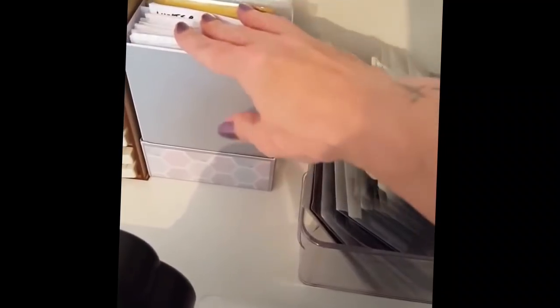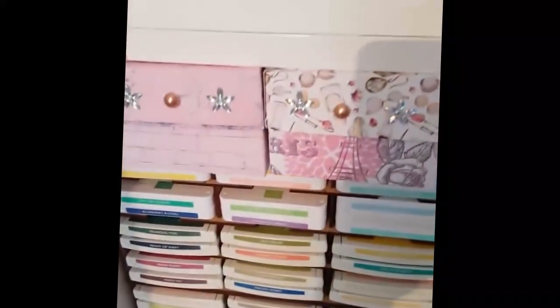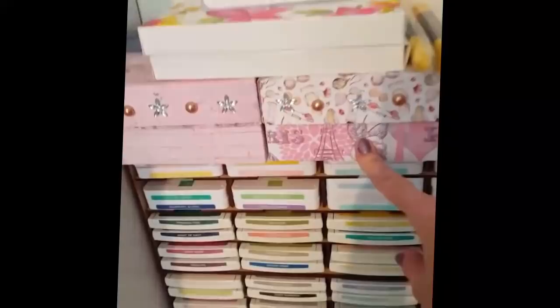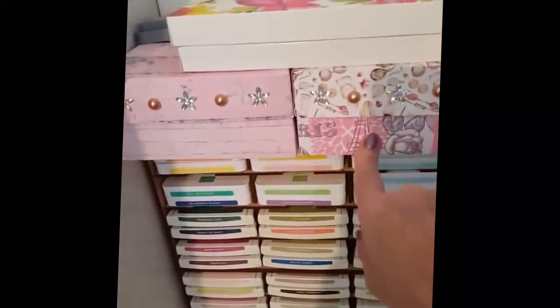These are all my embossing folders cut out, run through on paper, so I can just grab those quickly and have a look what I've got without getting every single folder out. These two boxes we made, these were the reinforced boxes that Sam Clayton made, and I did a video on them as well. So these have got all my re-inkers in there.